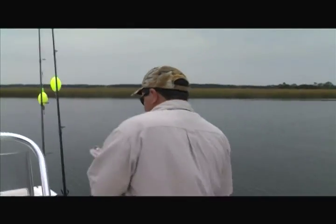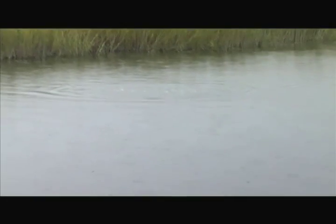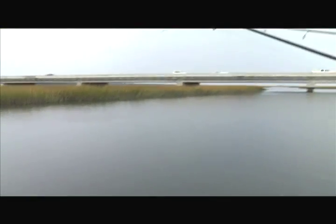All right. He hit it. Keep doing what you're doing, Chris. Ooh, he wants it. He wants it. He wants it. He got it. Good job, Captain Chris. That son of a gun hit it 5 times before he got a hook. Yeah, he did.